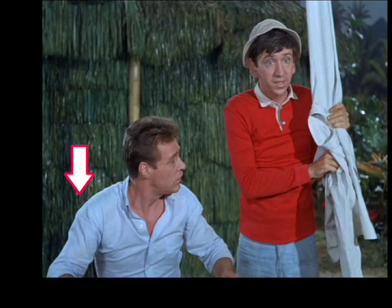Here in the lower left, on the Professor's arm, we can see a fast boom or equipment shadow.